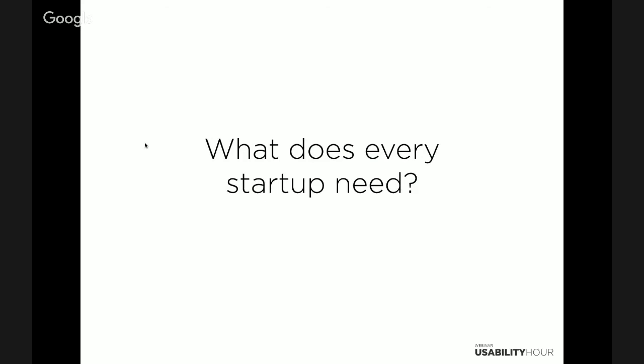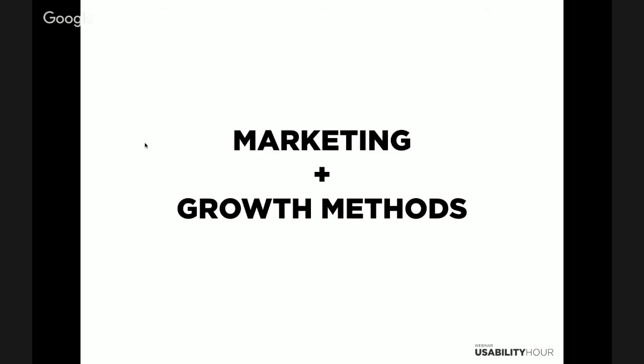Because what does every startup need? It needs users. I'm telling you, you have to have users, you have to have customers and people, and you have to be growing if you want to survive. You can't just get 10 users and then sit at 10 users for years, unless you're some kind of magical startup. Okay? And so how do you get those users? Well, you get them through marketing and growth methods. And that could be anything. That's a topic for a completely other webinar, but it could be anything.